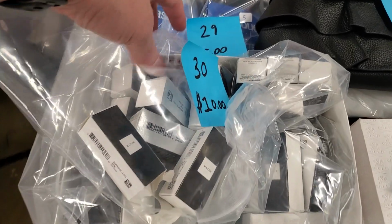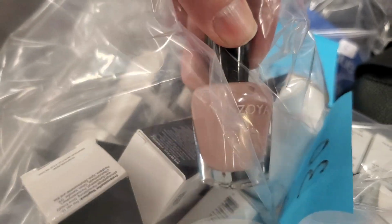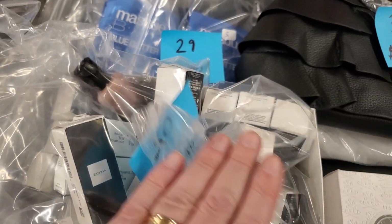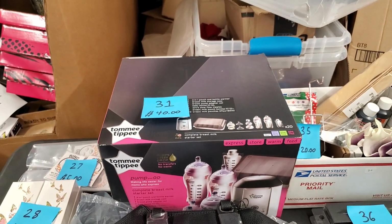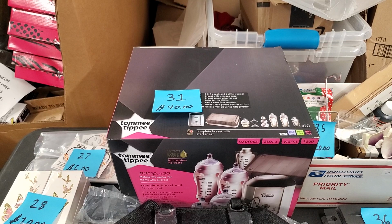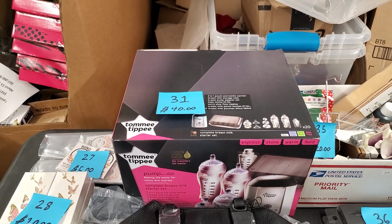Number 30, a Zoya nail polish. They are colors Rue Pink, so see it's kind of a pinkish color, $10. You get 5 of them for the $10, and we have 7 available. Then we have a Tommy Tippy set, which is basically a pump and go starter kit for moms. This is normally around $80 on Amazon. It's $40 on our fire sale.